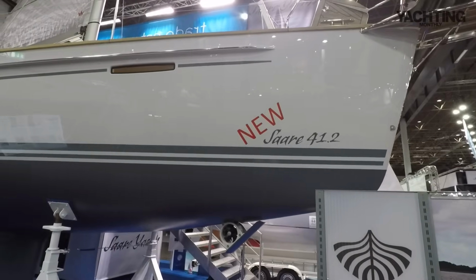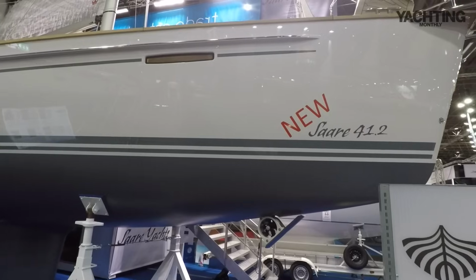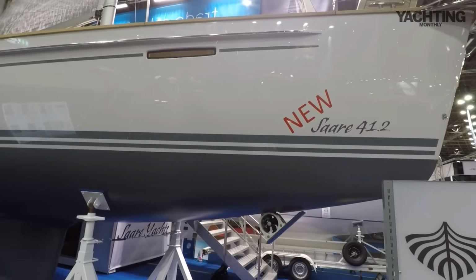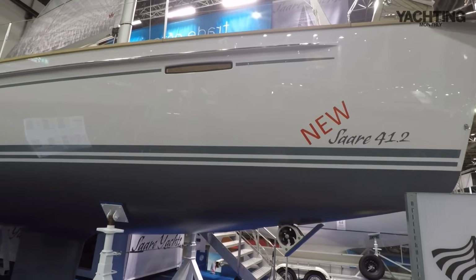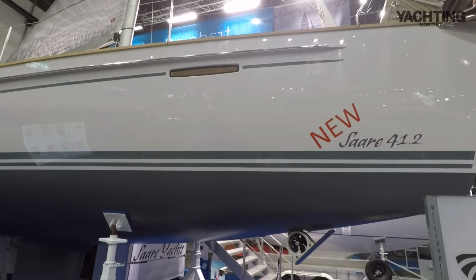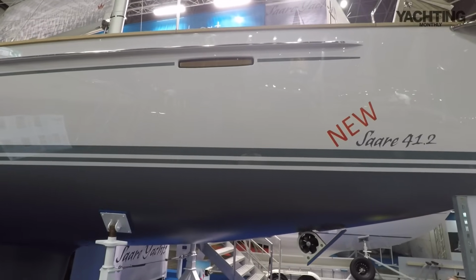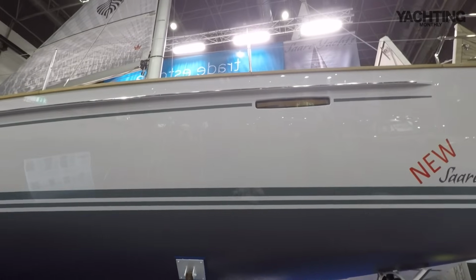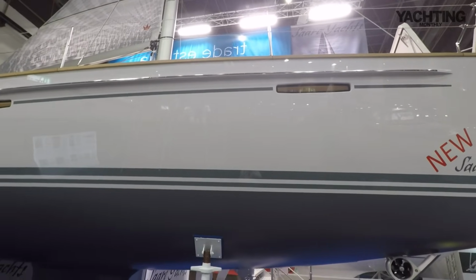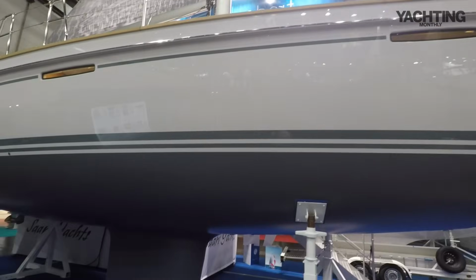You can see here that she's got a bow thruster. She also has a stern thruster, and that's controlled with joystick control, so you can have 360 degrees movement, turning the whole boat on her axis, and using the engine as well to help dock her, make it a lot more easy, particularly short-handed. And then you can see the typical Baltic rubbing strake there with a stainless steel band along the edge of it to stop you scratching your top sides when you're coming into harbour or into a box berth.